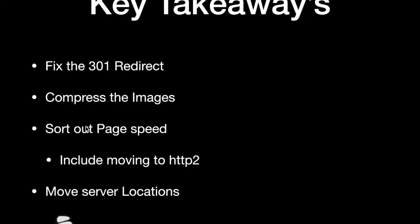But move to HTTP2. If you're on HTTPS, there is no reason you should not move to HTTP2. The benefits are just phenomenal, like a 50%, if not better, reduction in page speed. And move server location. This isn't for a direct SEO benefit like it was 10, 15 years ago. This is more for users' benefit. The further away the server is, the longer it takes to make the connection. We're talking milliseconds here, not minutes and minutes, but they add up over time, and they can add to a poor experience.